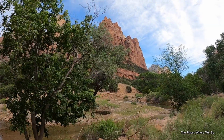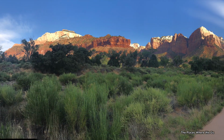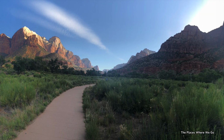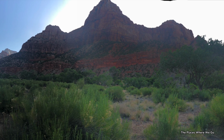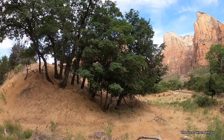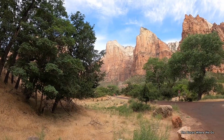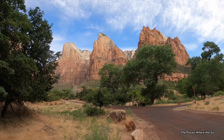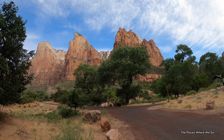As we were walking, of course, you're walking along these gorgeous mountainous ranges, and again, the colors that come popping out at you are great for photograph moments. But we came to a viewpoint called the Court of the Patriarchs, and at that point, after snapping a few photos, we decided to turn around. Yeah. And we walked back down the road and got back to the trail that we first started off, the Pa'rus Trail, and back to the visitor center. So it took us about 3 hours to do the whole thing.